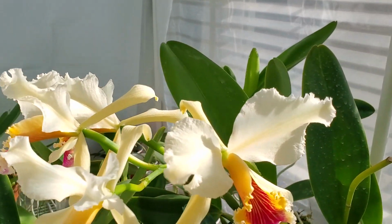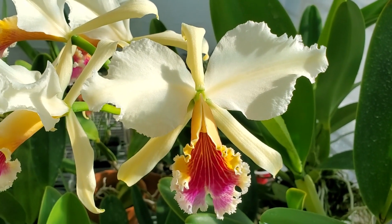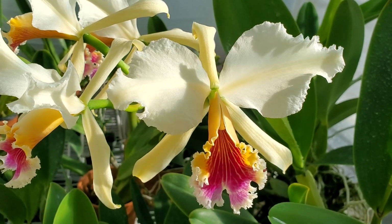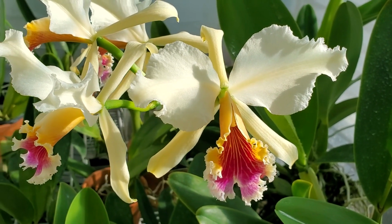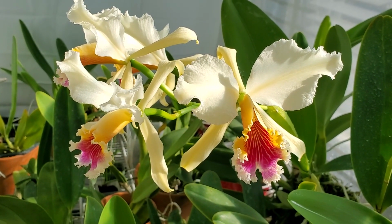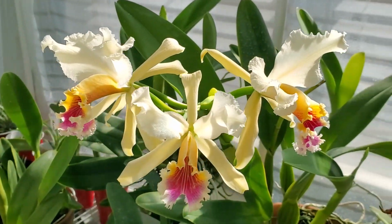I emailed one of the judges at my local judging center yesterday, and I said, what do you think about this plant? Should I bring it into judging? And he says, bring it. Well, don't have to tell me twice. The only thing is, judging is May the 8th, 1 week from today. I really hope that the flowers last.